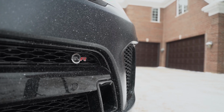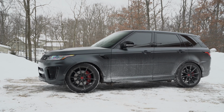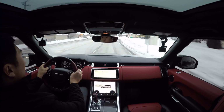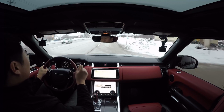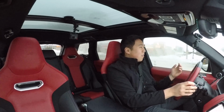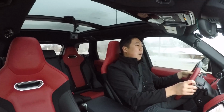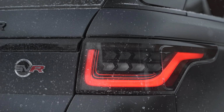Starting at right around $115,000, it's actually right in line with some of the competitors. The BMW X5M Competition is right there. That does make a little bit more power, but they're very competitive in this space. Now, here's the thing. You can also get a regular Range Rover Sport with this 5-liter supercharged V8, making only 518 horsepower, but those are priced right around 90 grand. So that's a big discount. You are paying a lot more for that over-the-top and for that extra 50-ish horsepower in this SVR.